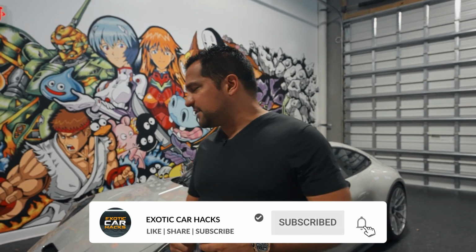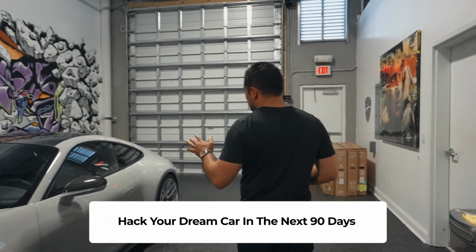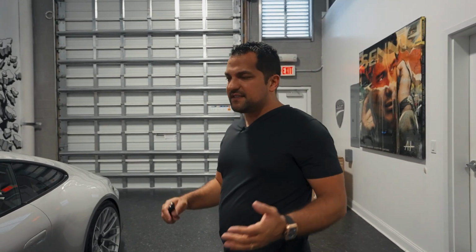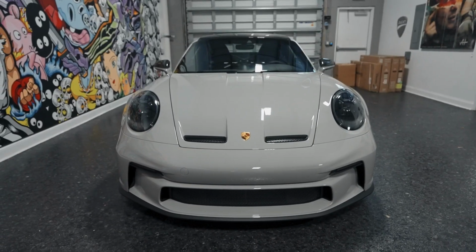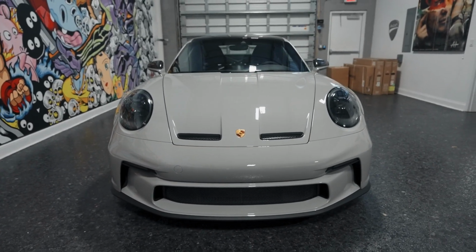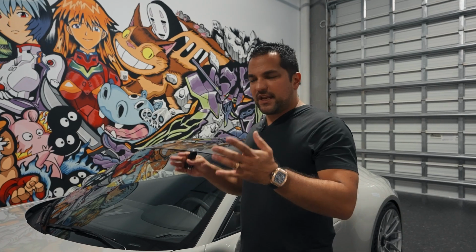So today we're going to take a look at the GT3 Touring and some of the upgrades and modifications we've done to it to truly make it one of a kind. You may have seen that I had a Guards Red GT3 Touring, and I decided to basically part ways with it and instead bring forward this equally loaded but slightly different option GT3 Touring in chalk.